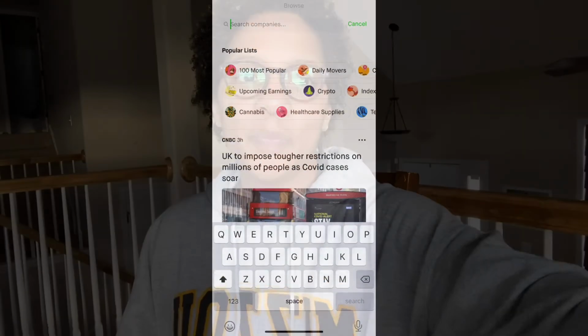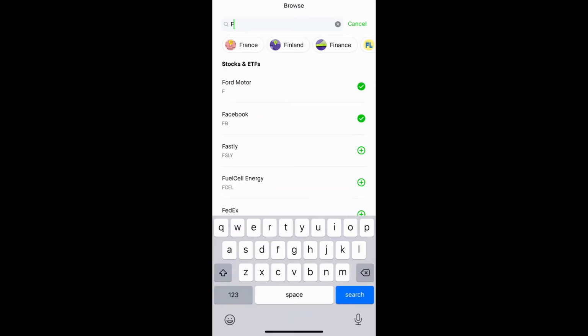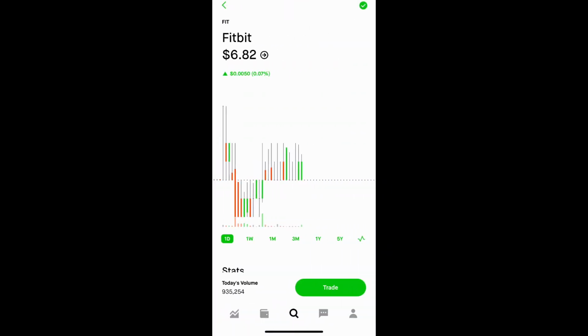So let's jump right into it. I'll show you exactly how to buy a call option in Robinhood. So I'm here on the main page, on the browse page, and I'm going to be buying a call option for Fitbit, which is stock ticker FIT. So I put FIT in the search window and Fitbit should come up. I click on it.